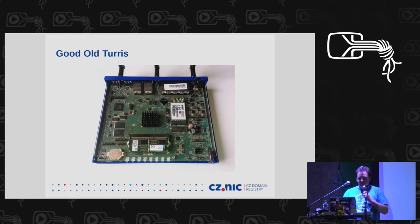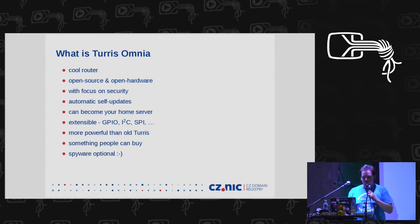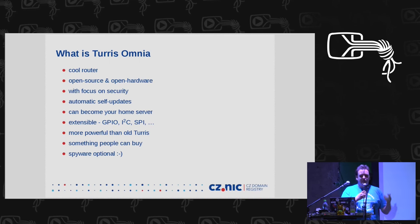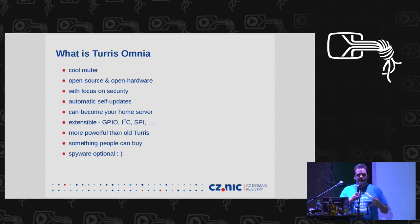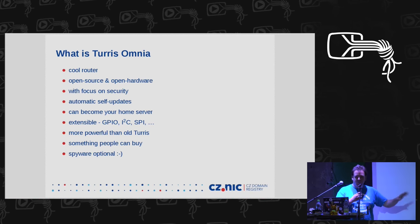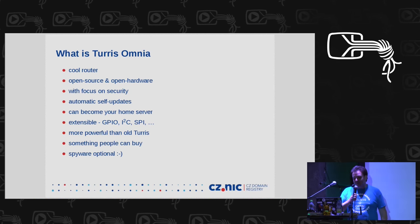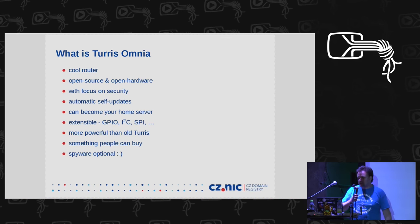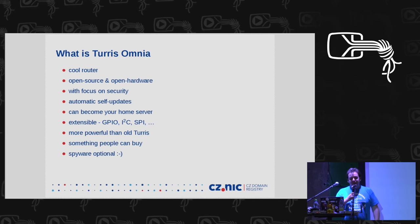So we came up with a new project called Turris Omnia. It's a cool router. It's again open source and open hardware. We focus on security. We have automatic updates. We are doing security updates of the packages that are integrated in the router, and these updates get installed automatically. So you can put your router in a back corner somewhere in your house and not attend to it, but it will get all the security fixes and it will still be secure. And it can do much more than just routing. It can become a server that you have at home. It is quite expensive. It is even more powerful than the original router. And it is actually something that you can finally buy.